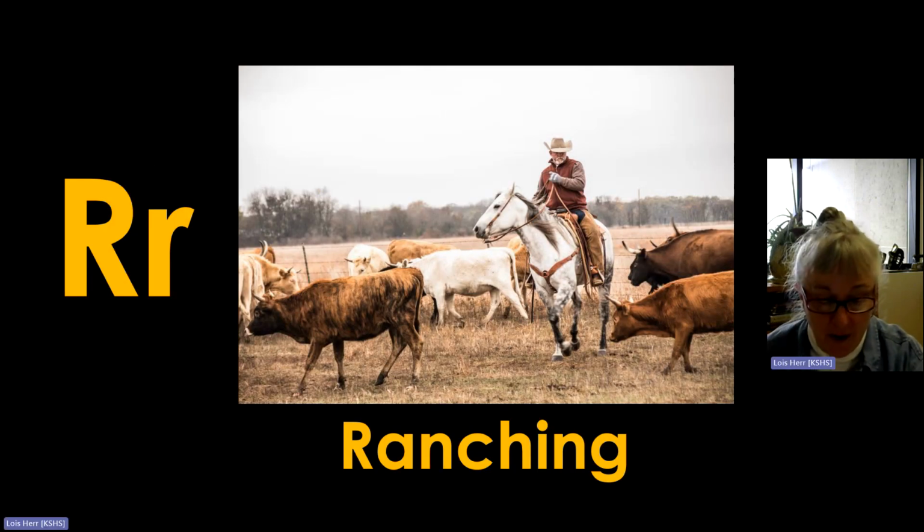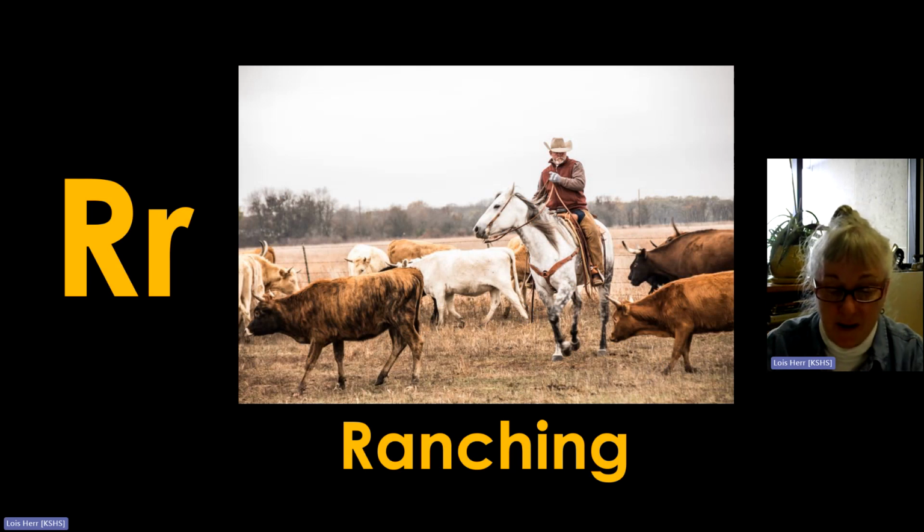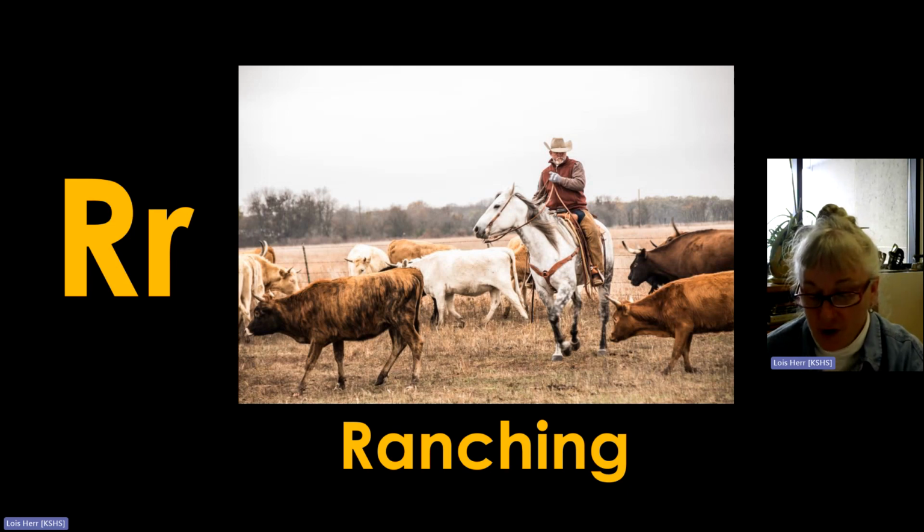R is for ranching. Ranching is very important in Kansas, and cattle is what can be found on most ranches here in Kansas. Soon after Kansas became a state, people started to bring their cattle here. They discovered that eating Kansas grass made cattle very, very healthy, and there have been ranches here ever since. The rancher in this picture is riding a horse, but today ranchers sometimes ride ATVs too. Whatever ranchers ride, they need to be able to move around their ranch and take care of their cattle.